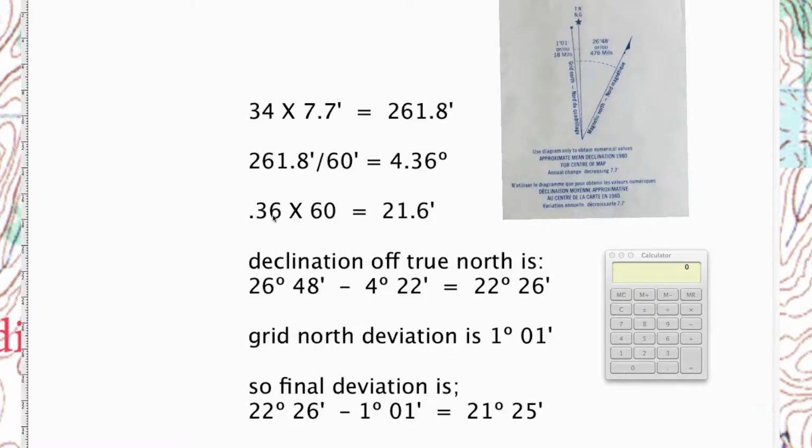So what we do is we take the 0.36, multiply it. This time there we divided. Now we're going to multiply in order to change just that part back, the degrees there, back into minutes. And we discover that that part, 0.36 degrees, is equal to 21.6 minutes. So overall, our deviation, based on just the change in time, 34 years, is 4 degrees, 21.6 minutes. We'll change that to 22 minutes.